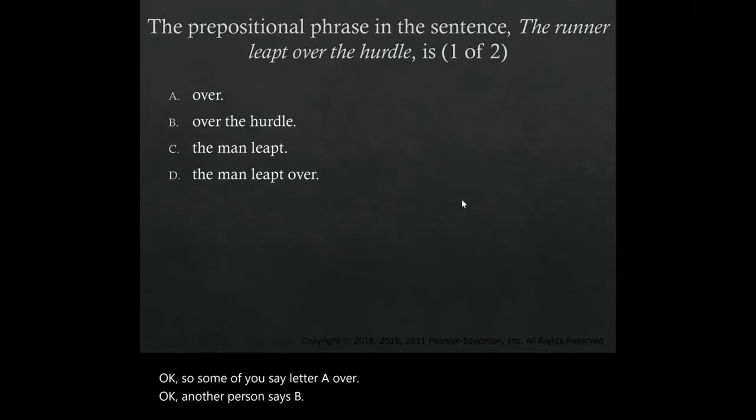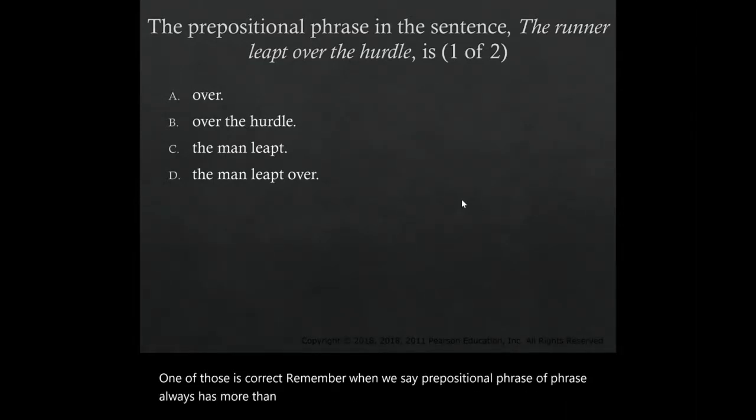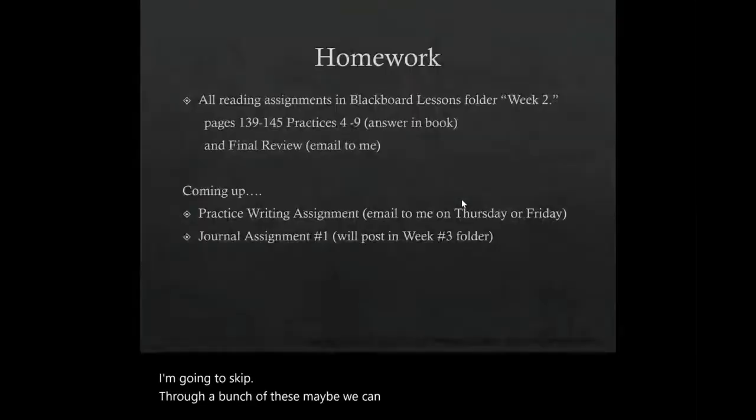I'm not sure. I think it's A or B. One or the other. Well, one of those is, remember when we say prepositional phrase, a phrase always has more than one word. So letter B, yeah, letter B has a preposition and it has a noun. So that's going to be the prepositional phrase. Okay, good job. Now I'm going to skip through a bunch of these. Maybe we can come back later and look at those, but we're running out of time.